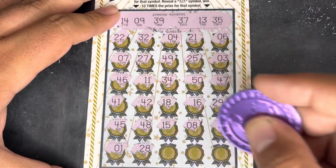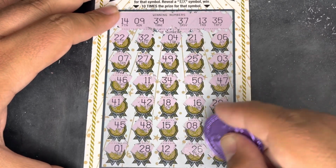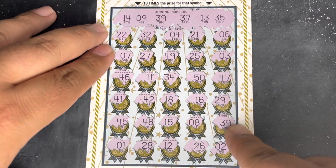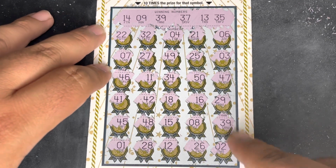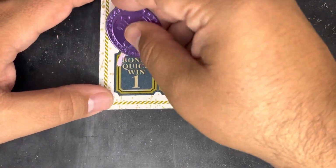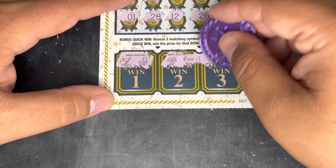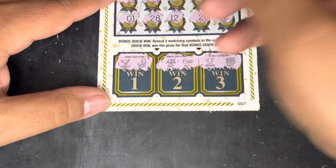1, 28... Give us one more. 2. All right, so we've got matching 39s. Don't think I saw anything else. Let's check our bonus spots down here. Let's see if we've got any matching symbols to go with that matching 39. Got a saddle and a boot, hat and a key, horseshoe, and a safe. So it's just the matching 39 by itself, guys.